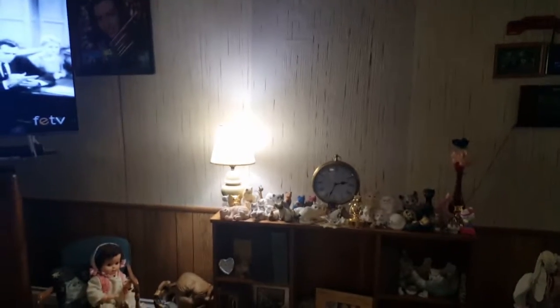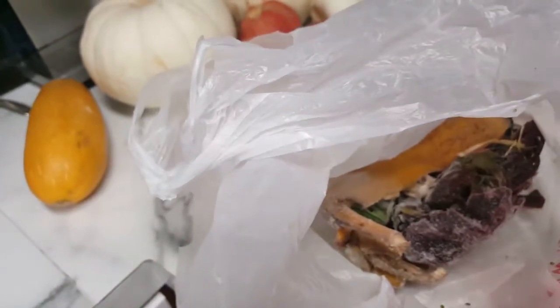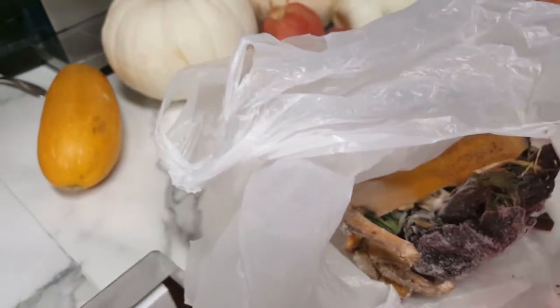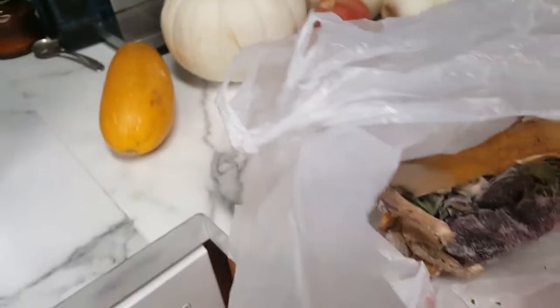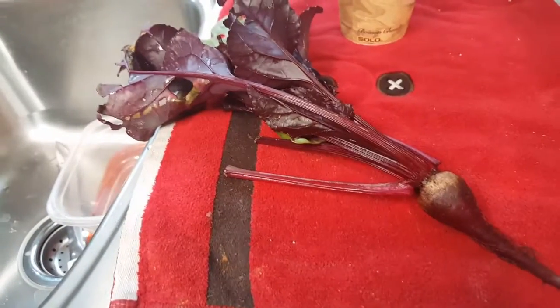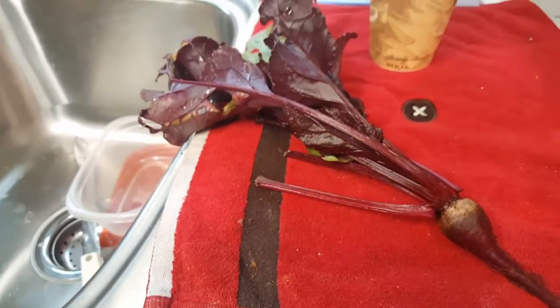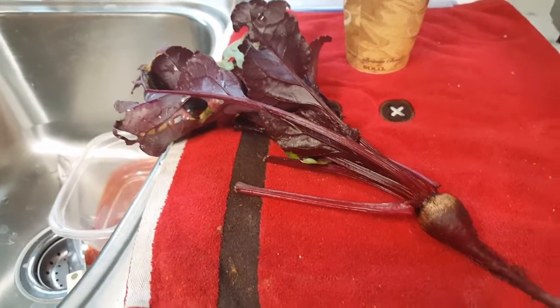So I have a bunch of table scraps in here that I've been keeping in the freezer to feed to my worms, which I will, I don't know, either this afternoon or tomorrow. And I picked a beet, one solitary beet. Has a nice top on it, which I probably will eat for a mid-afternoon snack.